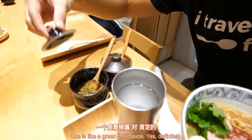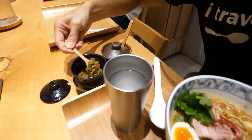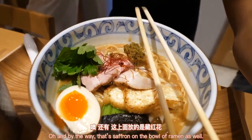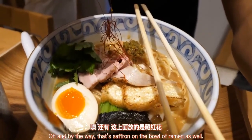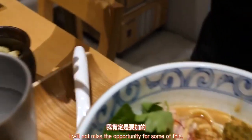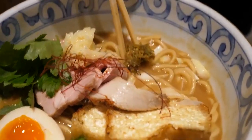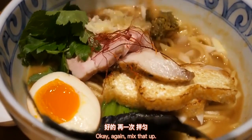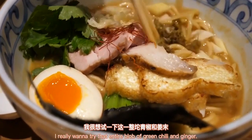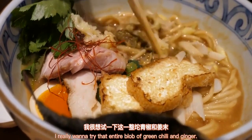Let me show you over here. One is like a green chili sauce. Yes, definitely. I'll add this in here. Oh, and by the way, that's saffron on the bowl of ramen as well. Grated up ginger. Oh yes. I will not miss the opportunity for some of this. Okay, again, mix it up. I really want to try that entire blob of green chili and ginger.